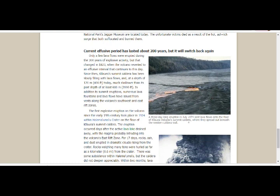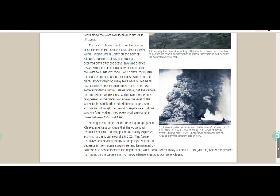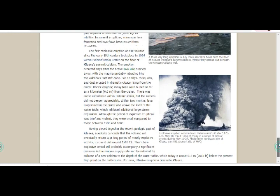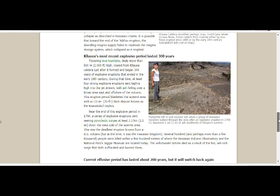A three-day-long eruption in July 1974 sent lava flows onto the floor of Kilauea volcano's summit caldera, where they spread out beneath the western caldera wall. And this is a 1924 picture, one of many in a series of similar events. Photo from the northwest rim of Kilauea Summit. Quite a few eruptions.